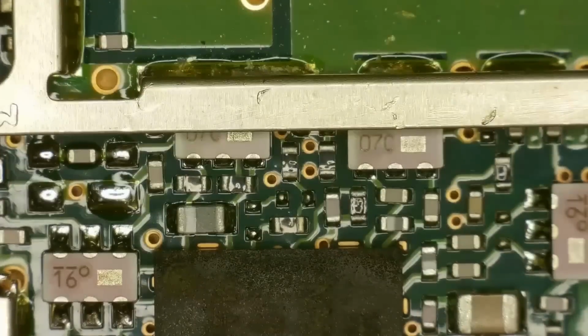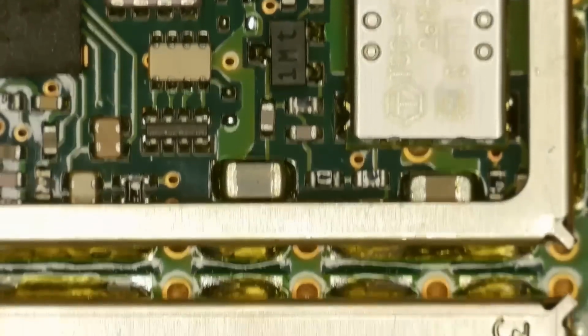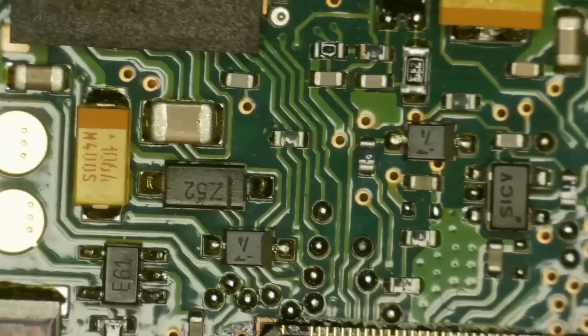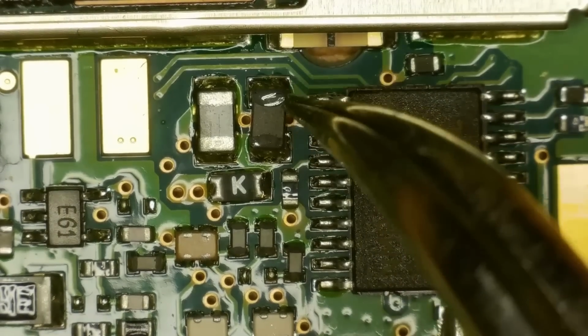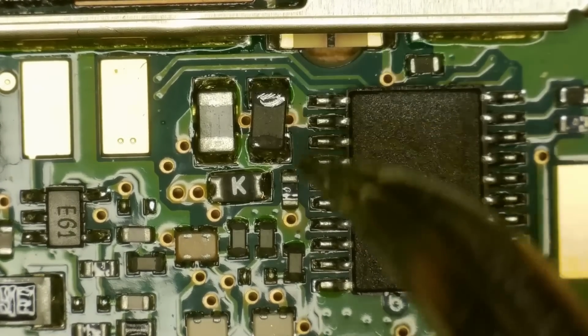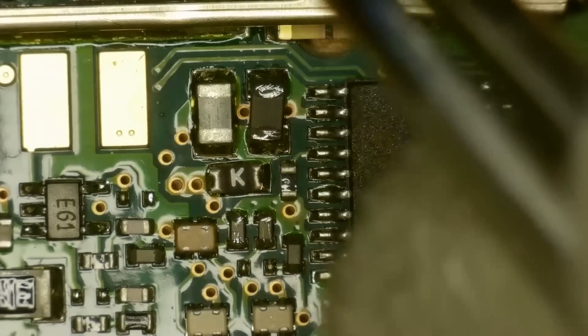We're now on the microscope and I'm just having a quick look at all the components, but honestly, everything is so neat and tidy and clean and it just looks beautiful. I can't see a single bad solder joint. This capacitor looks absolutely fried. Wow, look at that. It's the same for all of these down here as well. Look, it's all just peeling off. And I'm not even touching that too hard.